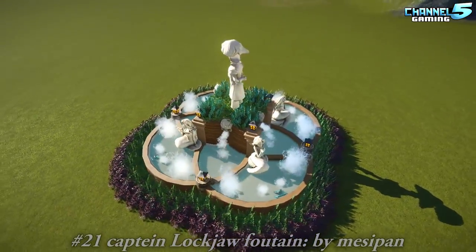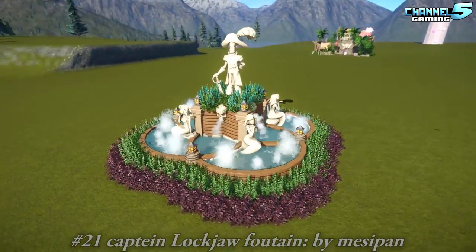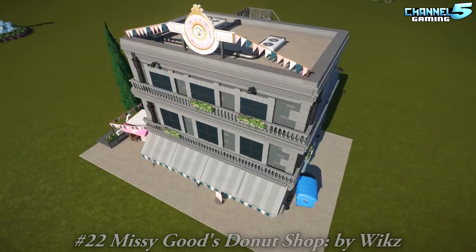Captain Lockjaw Fountain, created by Messapan. Nice and simple. Represents the lockjaw perfectly. Nice little decorative piece for your parks. Very good. All right, I love the look of this one.